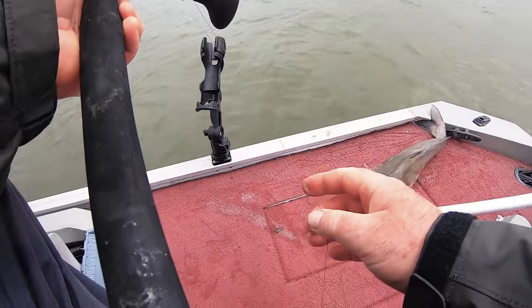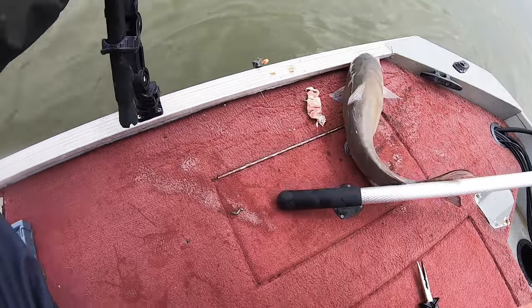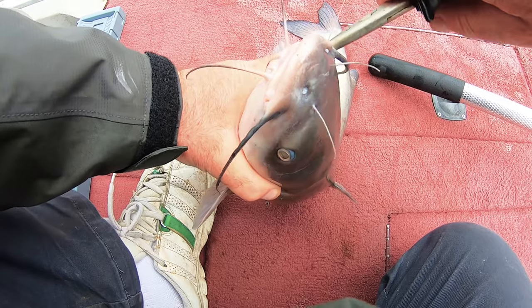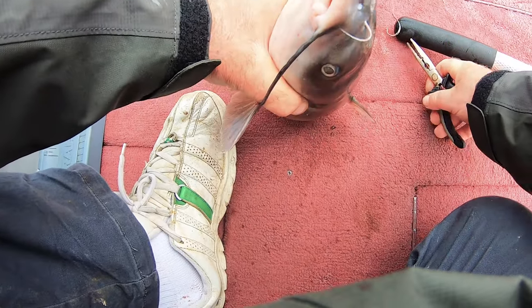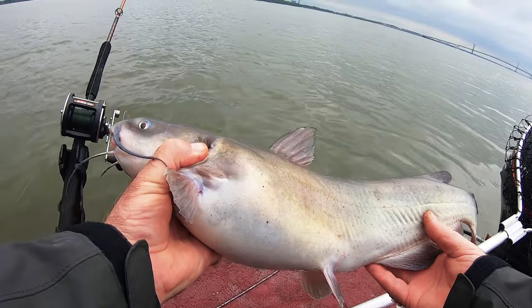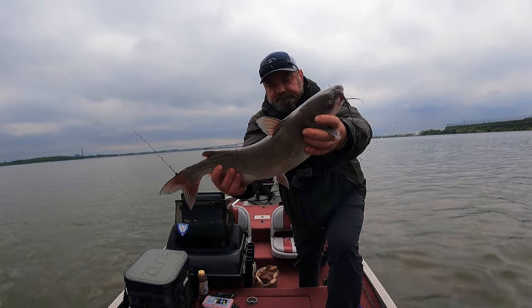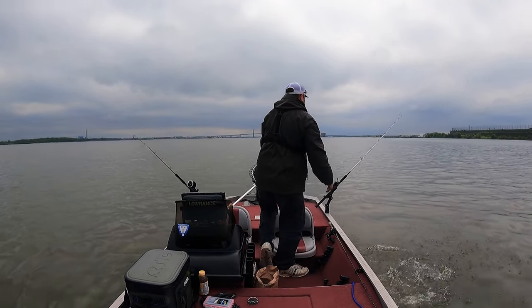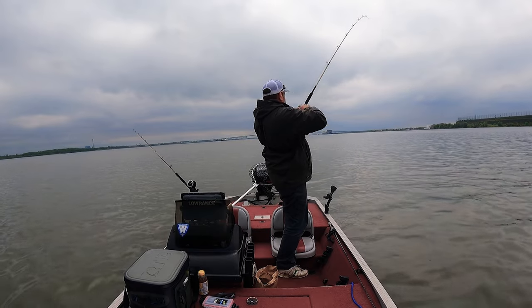Right. This time is a blue. Wait. Stay. There we go. Blue cat. There you go. And off he goes. And looks like we have a bite here. And yes, fish on, guys. Woo!